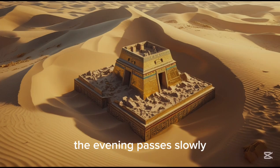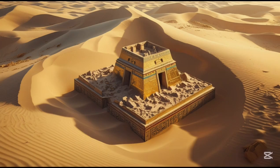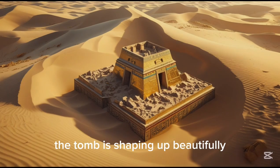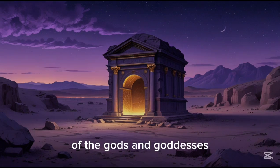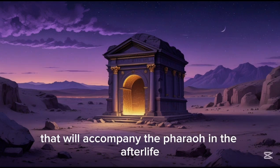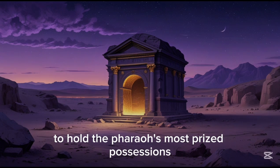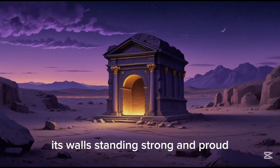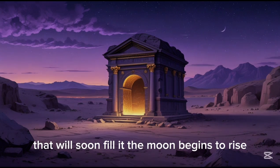The evening passes slowly, the workers continuing their task under the fading light. Despite their weariness, there's a sense of satisfaction in the air. The tomb is shaping up beautifully, its walls adorned with intricate depictions of the gods and goddesses that will accompany the pharaoh in the afterlife. The chamber that is to hold the pharaoh's most prized possessions is now nearly finished, its walls standing strong and proud, as if ready to embrace the treasures that will soon fill it.